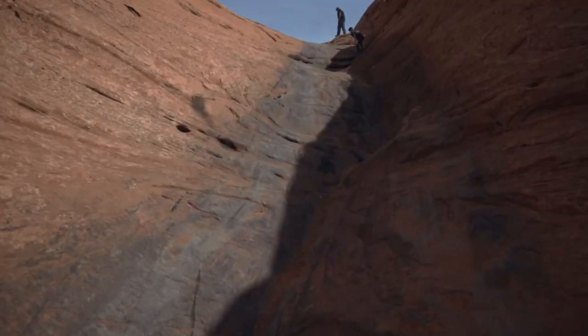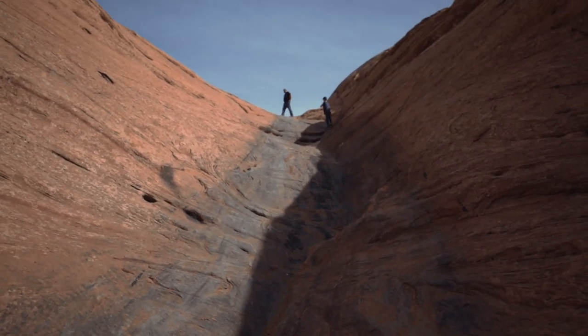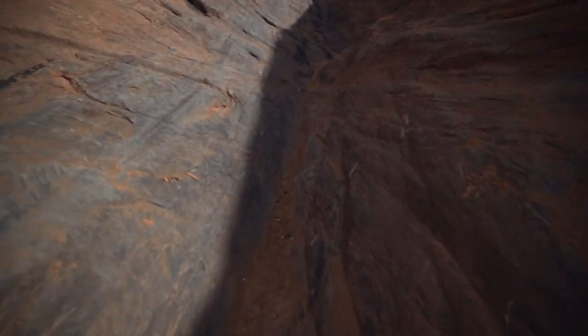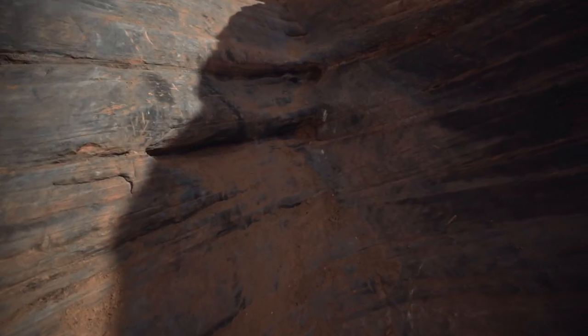This is what it looks like from the bottom looking up. Unless you're here in person, it just doesn't do it justice. Get shards of broken glass down there. I think I had cheese on my sandwich.